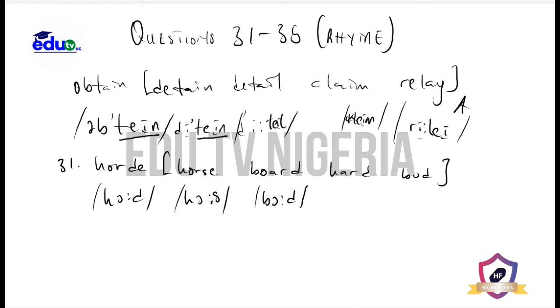We have the D, and then we have the O. Hard is the long R sound. It's off 8, and then bored is the vowel number 10. So the only answer is option B, bored. We have the odd, just like we have odd here. Do you get it? That's just it.